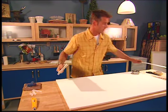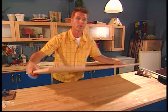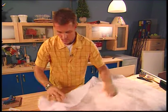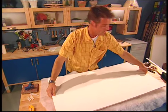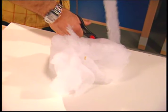Now, you can remove the excess piece of the panel and put that aside. We can clear our work surface now and lay down a piece of fleece batting, making sure it's nice and flat on your work surface. Now lay the panel on top of that and, with a pair of scissors, cut all the excess trim.